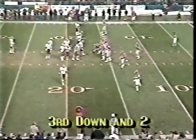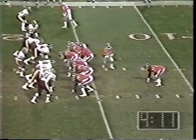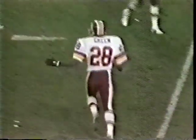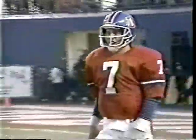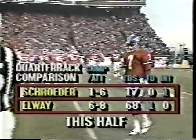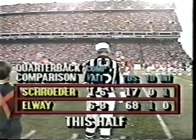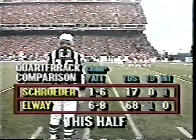3rd and 2 at the 16 as Elway brings him out. Wilhite now is the lone setback. Redskins showing an all-out rush. Elway tried to get it outside to Vance Johnson. Darrell Green out there on the coverage. And Monty Coleman out there to help. And he put the pressure on Elway. I think that was a big series for the Redskin defense because they're going to get good field position here. I think that was a big play by Darrell Green.